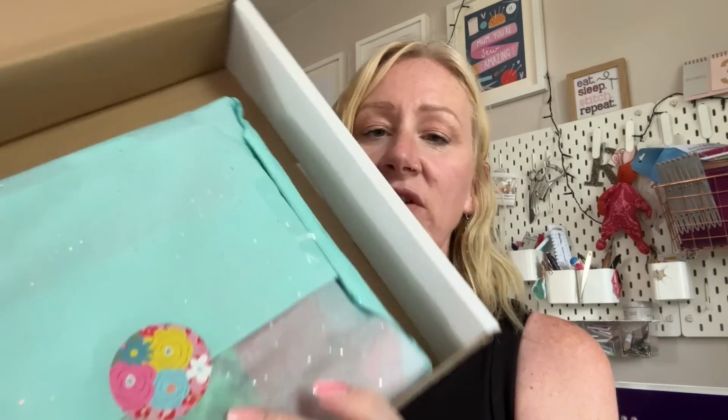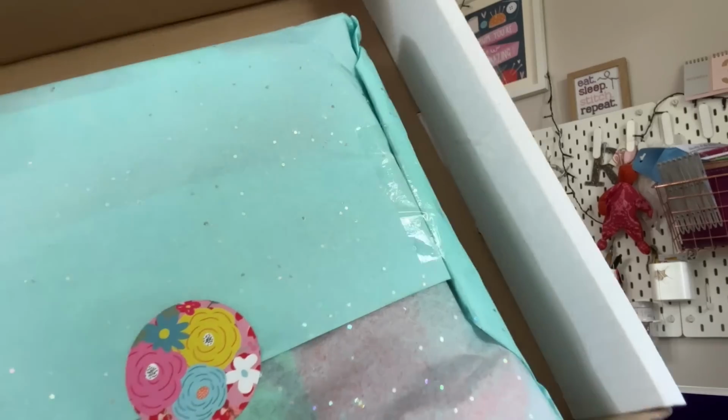And then inside we've got, wrapped in beautiful blue glittery tissue paper, I don't know if you can see the sparkle on that. So let's open and see what we've got this month.